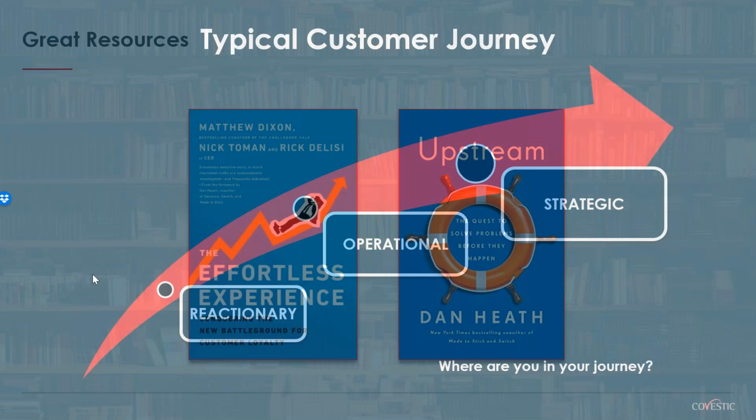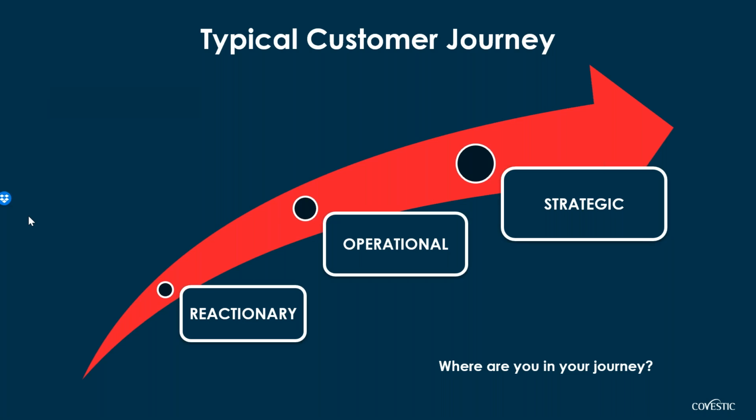Okay, so a typical customer journey. This is a standard slide. You see this used all throughout the industry. Most organizations either say or pretend to say that they want to go from being reactionary to operational to strategic, meaning if you are reactionary, you're being pulled behind the boat. If you're operational, you're driving the boat. And if you're strategic, you're pulling the boat.